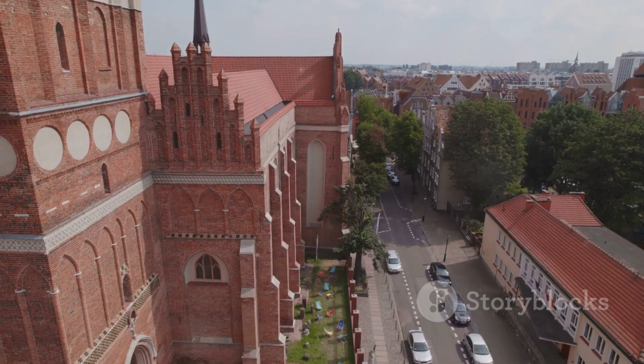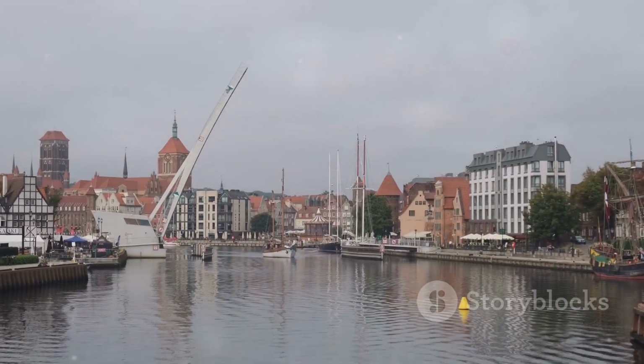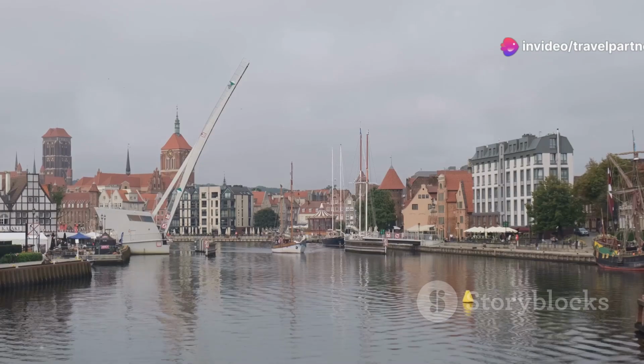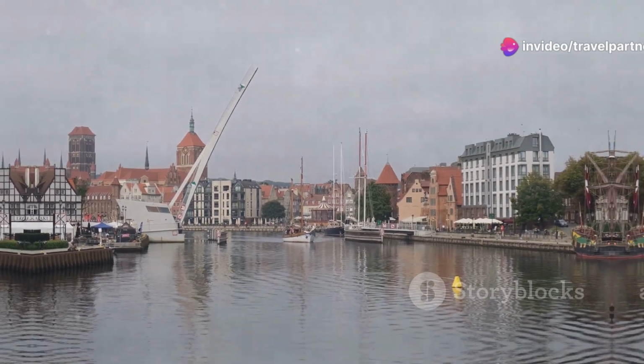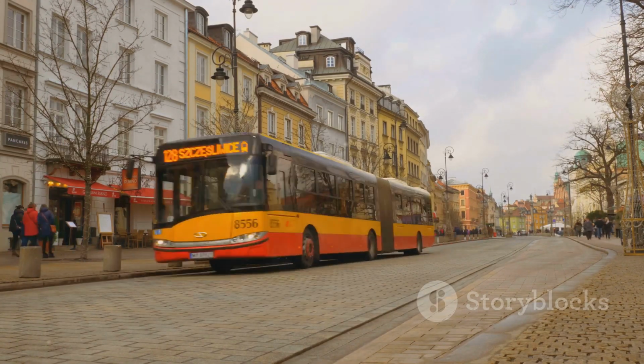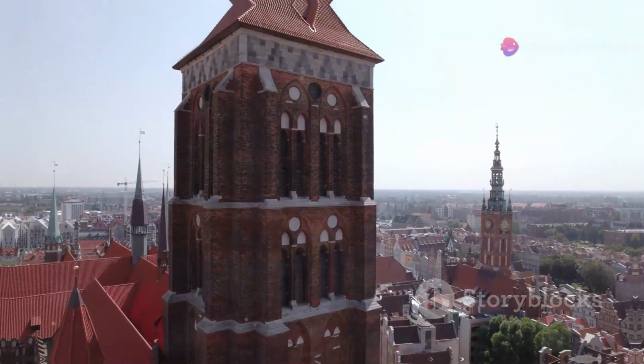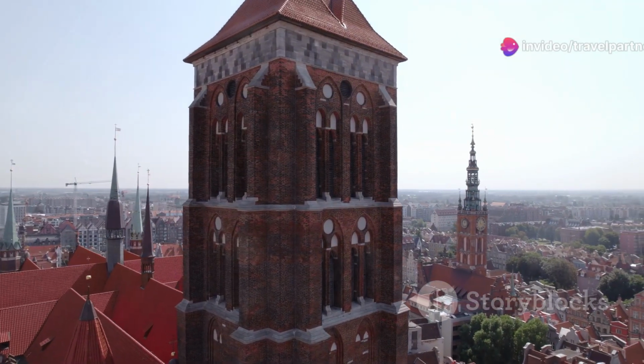Speaking of history, this whole place was practically reduced to rubble during World War II. They rebuilt it piece by piece, brick by brick, and the result? Nothing short of breathtaking. Spend a day getting lost in the maze of streets, grab some lunch in a milk bar, super cheap, super authentic, and soak in the atmosphere. This place is a photographer's dream. Every corner you turn is like a postcard waiting to happen.